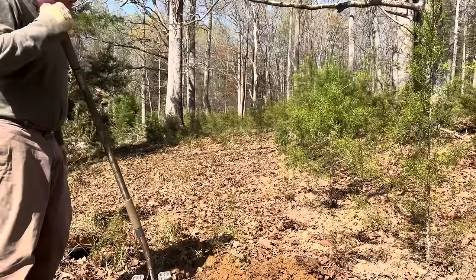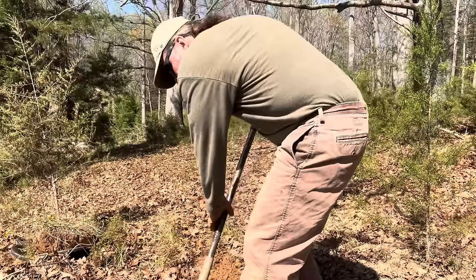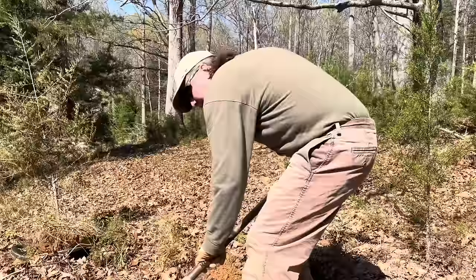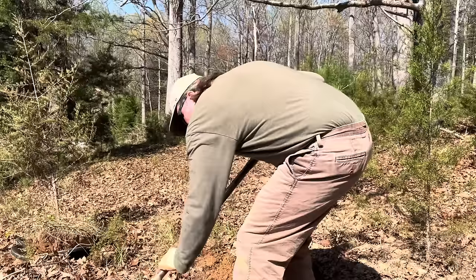Yeah, you want the hole same width, same depth. Have it the same width, same depth. And don't plant it any deeper. The tree will experience zero shock, especially if you get it from the same soil location, the pH, everything's pretty much the same. Now let's see if that's a fit.